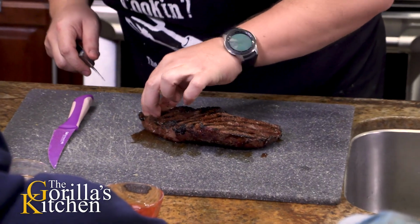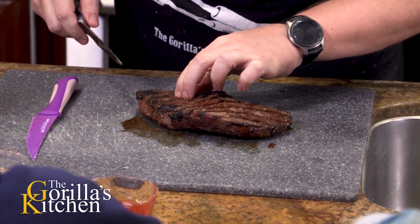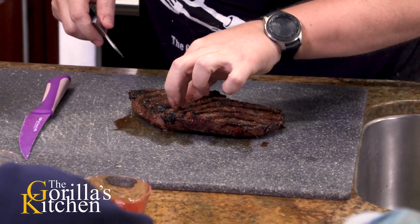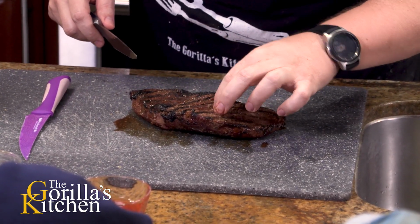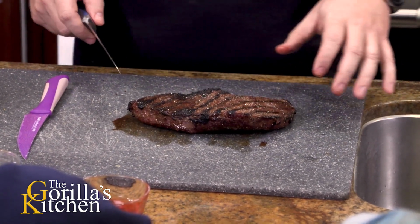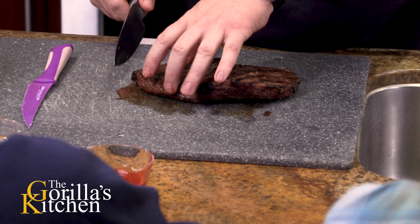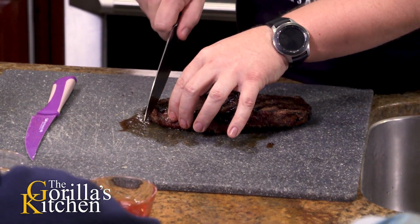I'm looking at where the lines are. I'm making sure I cut it against the grain, or cut it on the bias, so it is nice and tender for you. So we're going to start here. Dave, we're still rolling, right?